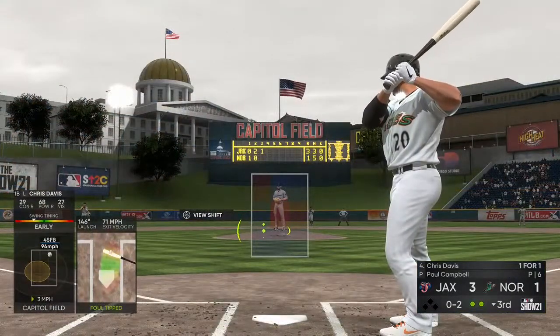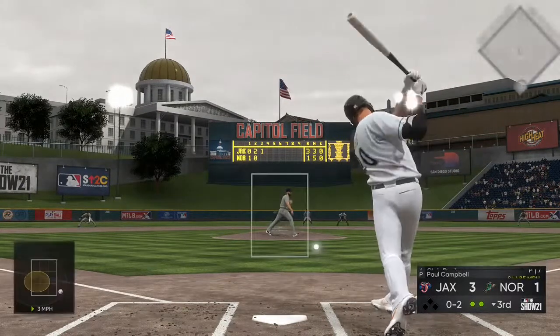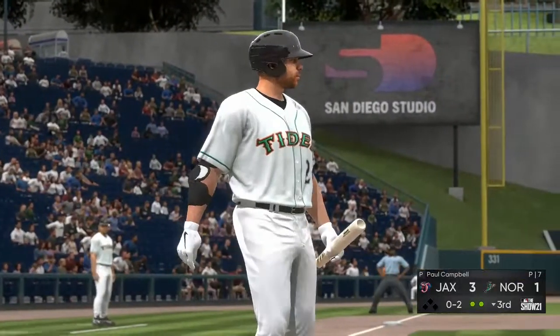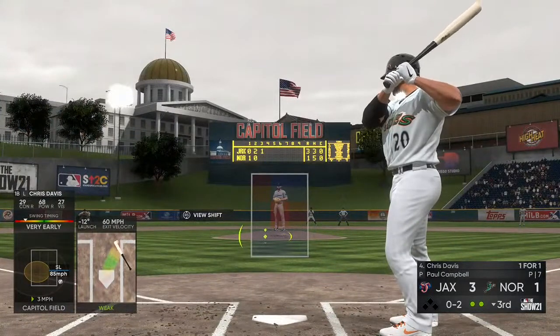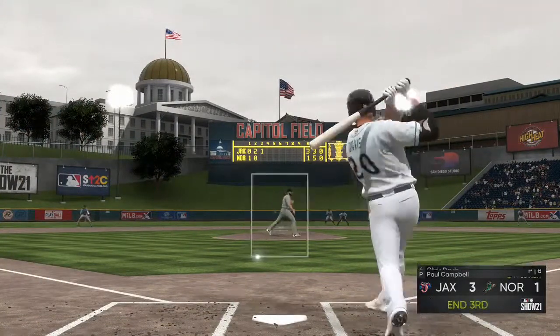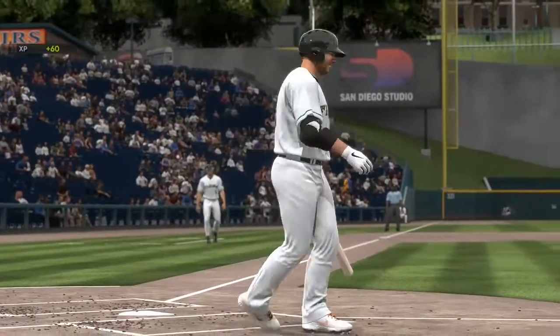Third inning here. 3-1 our score. Out in front of that one, but he stays alive and will do it again on 0-2. Nothing in 2 count, and the pitch. Swing and a miss for strike 3. Pulled the string on him that time, and the inning is over.